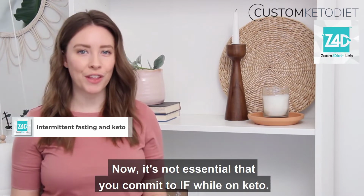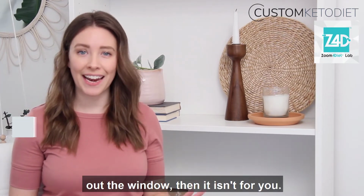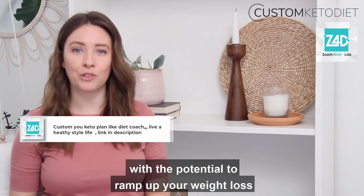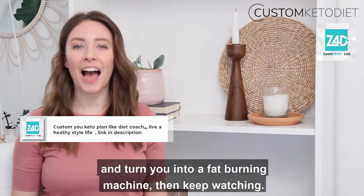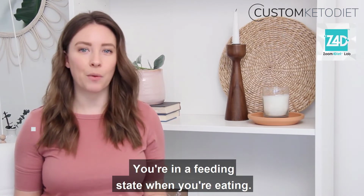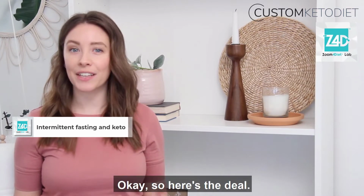Now, it's not essential that you commit to IF while on keto. If the idea of it makes you want to throw your keto diet out the window, then it isn't for you. But if you're up for another adjustment with the potential to ramp up your weight loss and turn you into a fat burning machine, then keep watching. IF basically boils down to two terms, feeding and fasting. You're in a feeding state when you're eating, and all the times in between you're fasting. Easy, right?